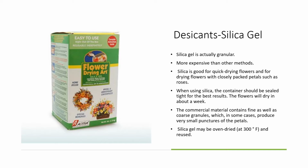If you're using silica, the container should be sealed tight for the best results. So you don't want any air escaping, or rather, you don't want moisture from the air to get to the silica because you want to keep everything in the container so it's drawing all the moisture out of those flowers. The flowers with this method will dry in about a week.